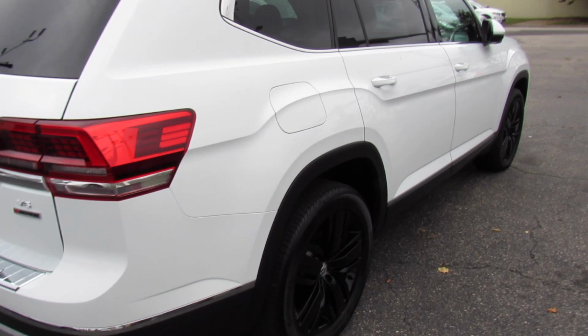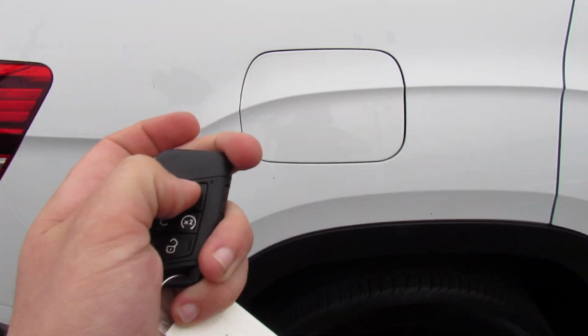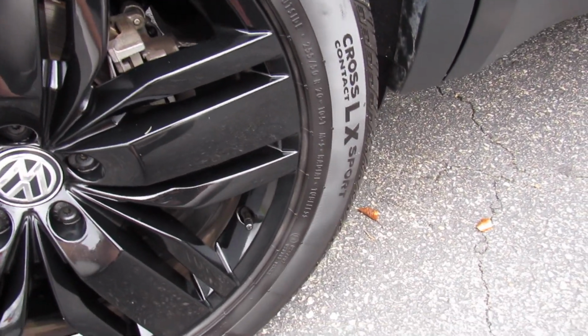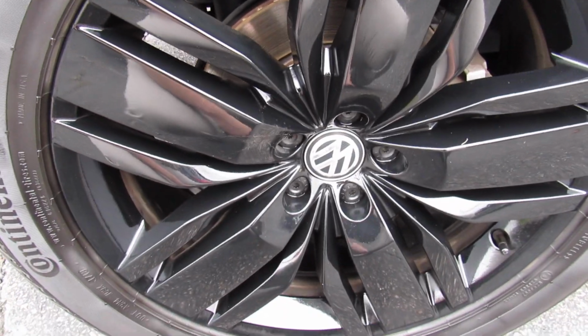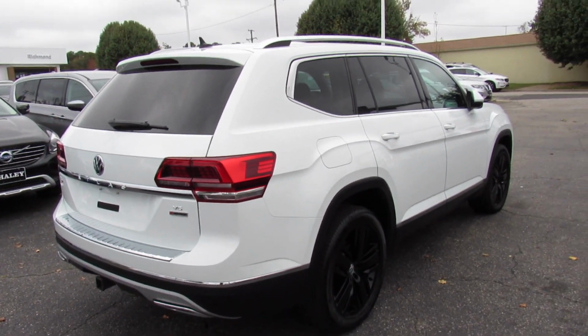And coming up to the passenger side, typical Volkswagen, your fuel cap is on this side. Just press to release. And just make sure it's locked. Down below, this one is riding on Continental Cross Contact LX Sport tires. They are 255/55 R20s, so 20-inch black alloy wheels, rear disc brakes, of course. I just love the way this thing looks inside and out.